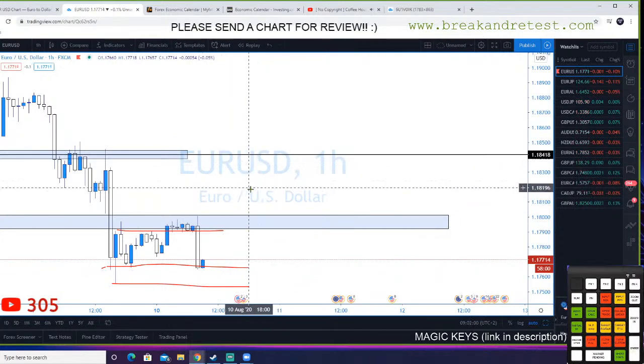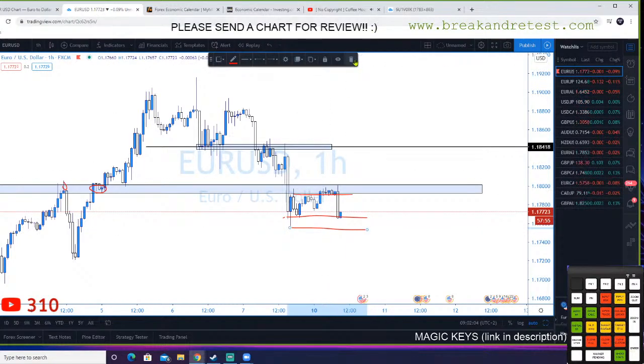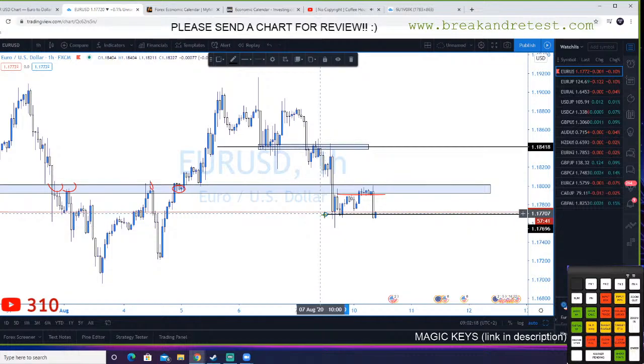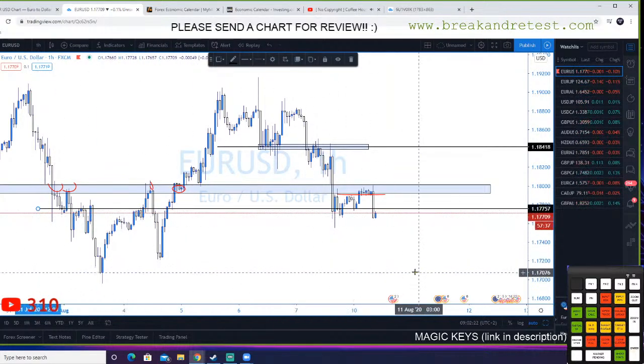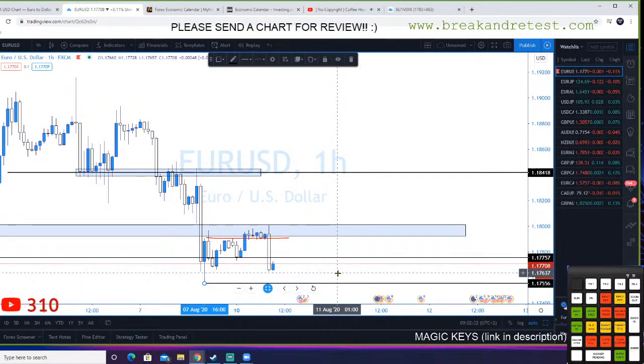Euro USD. I think EA can continue down, but we have a small breakout to the downside, and I don't know if we can trust that. If we go and see, we have a small resistance here too. We might consider this as a retest and continuation to this next zone.